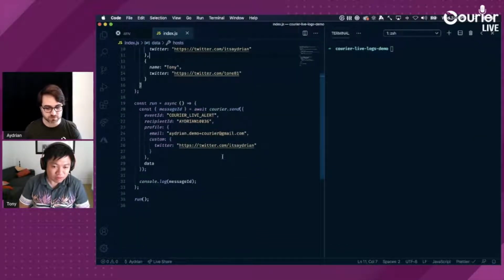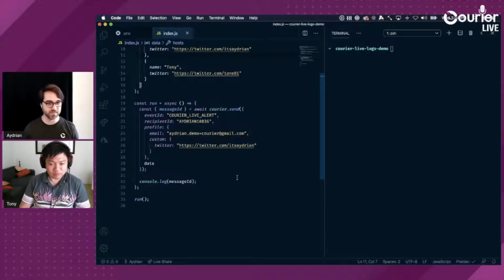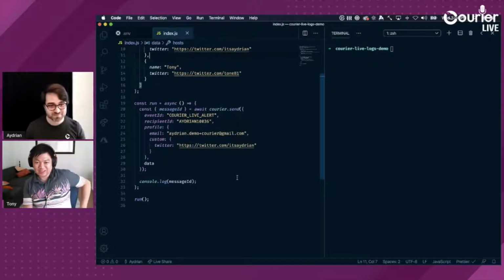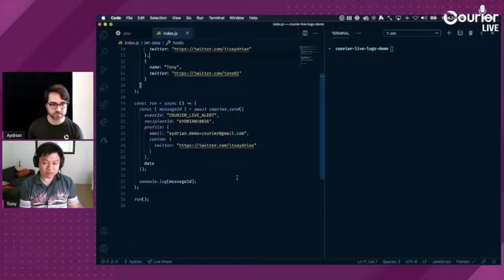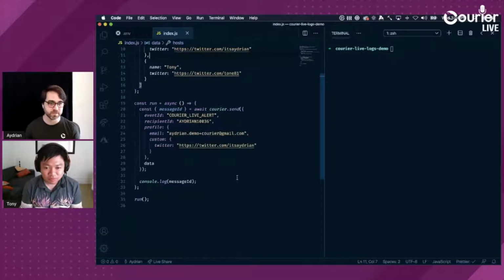And then I'm going to use the send command. I'm going to send over an event that I'm calling Courier_live_alert. I'm setting my recipient ID, which is just my name and my zip code. Recipient IDs can be whatever you want. You want to make sure that it's unique. System IDs work the best. But for this example, this is going to work for me, just in case there's an Aydrian in a different zip code, I guess. Potentially, yeah. Doubtful. But then I'm going to go ahead and send over some profile information. I'm adding my email, and you'll notice that I put a little plus Courier at the end just to change up my email address. And then I'm passing over some custom information into my profile.